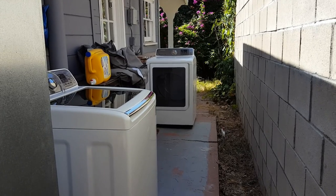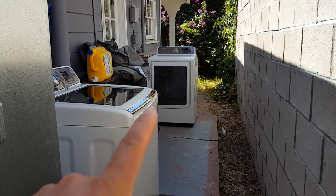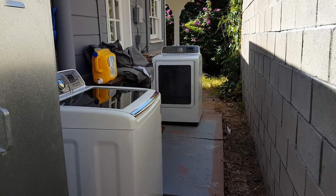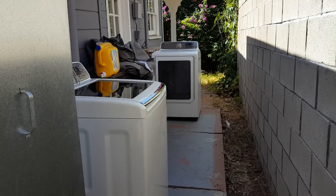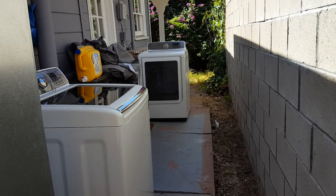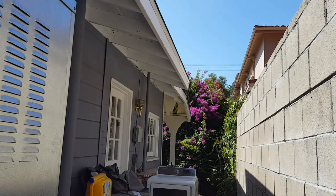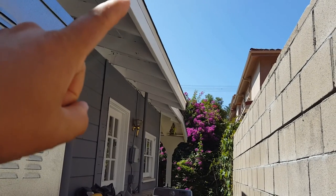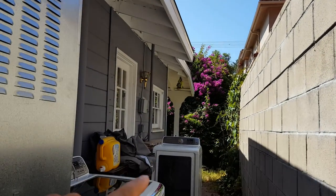So one of the first things I'm going to do is get this washer and dryer out of here. This has been our laundry room for the last 7 months. And it's funny because we've actually lived in a place before where our washer and dryer was outside, but never lined up with the roof up above. Because every time it rained, the water would just drip off this thing and go pow, pow, pow, pow.